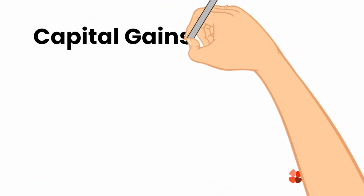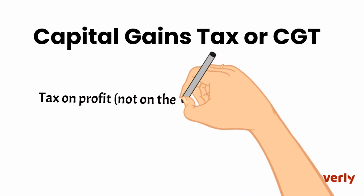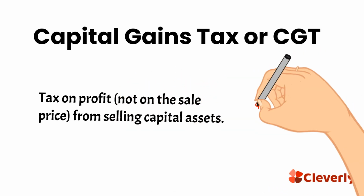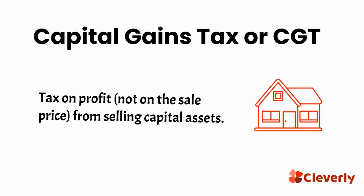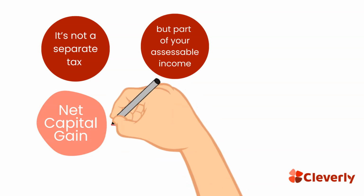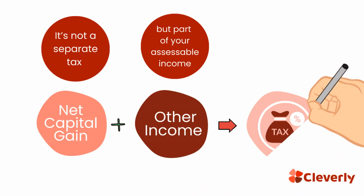What is capital gains tax, or CGT for short? CGT is the tax you pay on the profit from selling assets like properties, shares, or businesses. It's not a separate tax but part of your assessable income. Your net capital gain is added to your other income and taxed at your applicable rate.